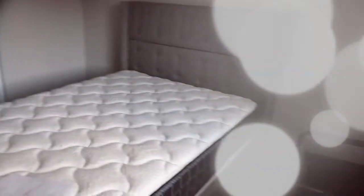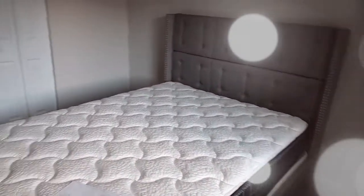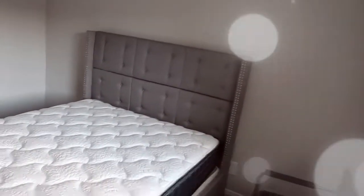So yeah, and I think I'm going to get some things for the bottom just to lift it up a little bit more so it can be a little bit higher. Other than that, I like it.